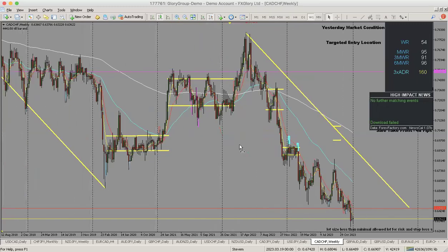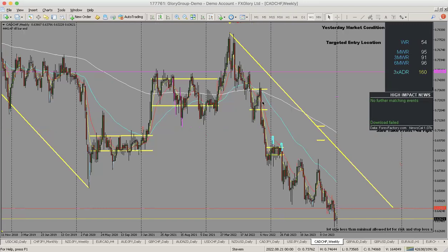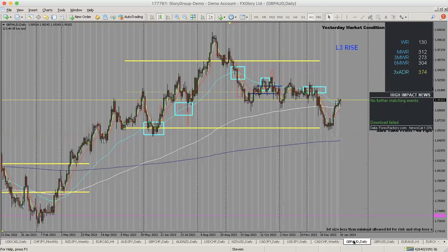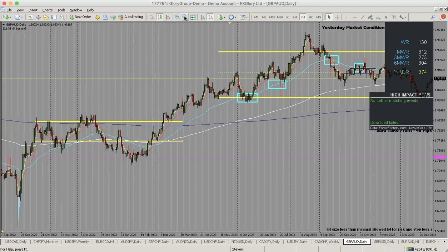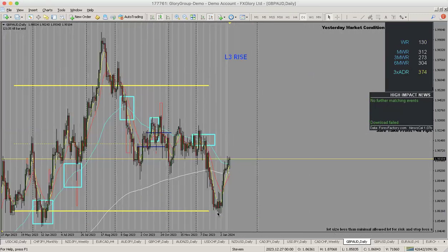CAD CHF, huge ABCD, generational ABCD, expecting higher prices. Notice the cycle, 1, 2, 3 to the low, 1, 2, 3 to the low, 1, 2, 3 to the low. GBP AUD, second cycle higher, expecting higher prices. 1, 2, expect the 3. So this is another one to be long.